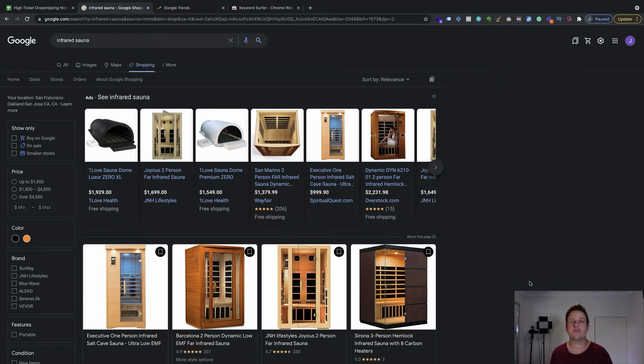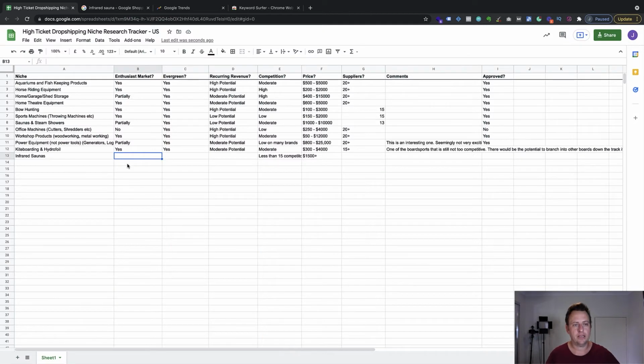There are a range of reasons why people buy them. They're mostly related to health and wellness. People buy them because they want to improve, or they're passionate about improving their health and their wellness. So for me, that means it is an enthusiast market. And we want an enthusiast market because it makes the marketing that we're going to do to sell the products down the track much, much easier. I'm going to say that yes, in my spreadsheet, it's an enthusiast market.